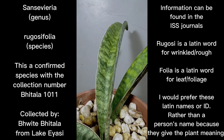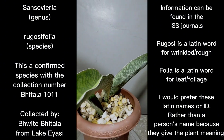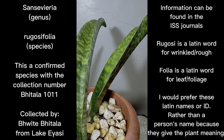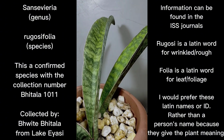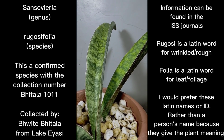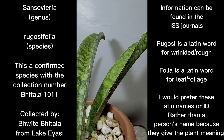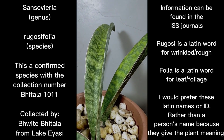With that said, I'll be giving you a brief history of this particular Sansevieria species. Like I said, this one is confirmed as rugosifolia. It has a corresponding collection number, Bhitala 1011. From that, you would know that the person who discovered it is Bhitala. I'm sorry if I have mispronounced that name. I have no idea how to pronounce it, but I'll make sure to include the spelling of that name on the right hand portion of the content as we discuss things.